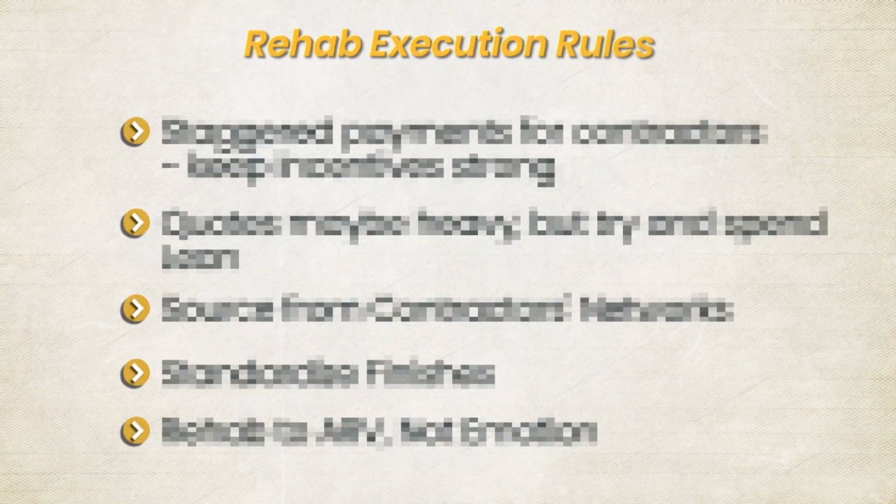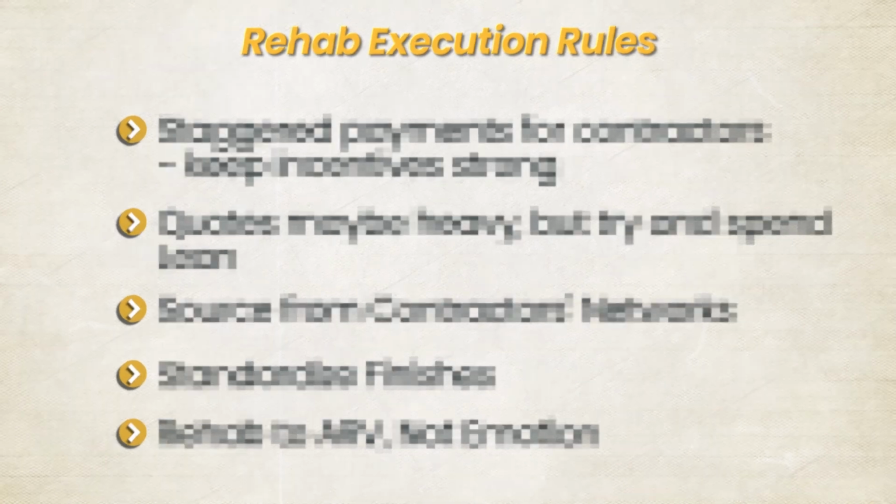So now I want to share with you some rehab execution rules that should definitely make it easier on you when you get to your next project. These are the principles that helped us turn this generally complex, pretty expensive project into a highly profitable, high equity asset. If you apply these to your next rehab, you are very likely going to come out on a positive note, and I think you'll be very thankful.